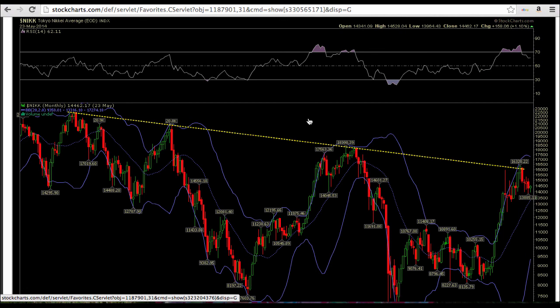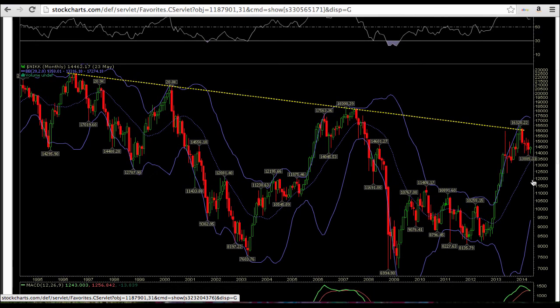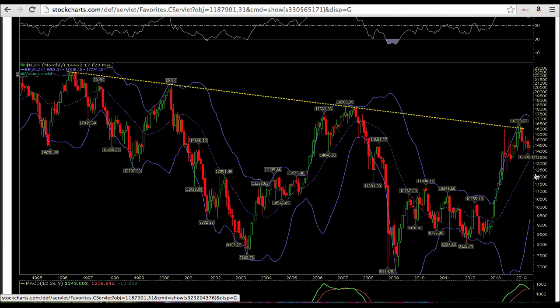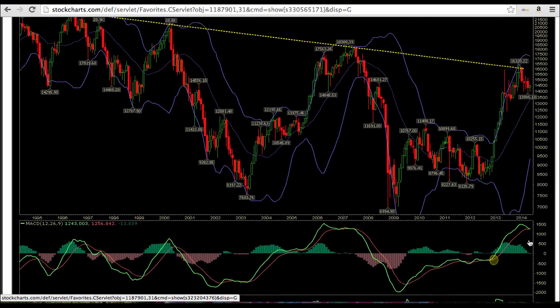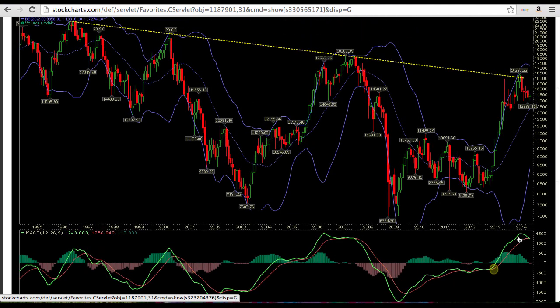This is a chart of the Nikkei. If you follow the Japanese stock market at all, you can see that on a monthly basis this trend line has held and Bollinger Bands are starting to compress. So the volatility is starting to leak out of the Japanese markets as we see these Bollinger Bands continue to compress with a MACD cross on the monthly. So I'm thinking continued weakness. We do have the 20 period marching up to meet prices.